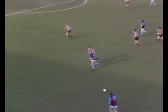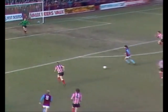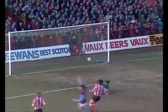Shaw. Cowan's great ball through the middle for Mortimer. Can he finish it? He certainly can, with no problems at all. 2-0 Villa. Dennis Mortimer the scorer.